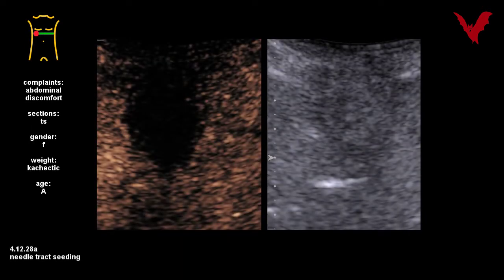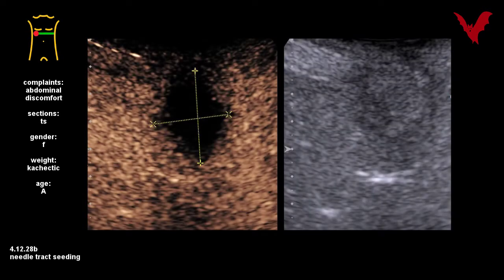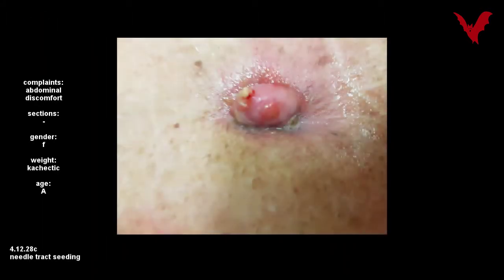A rare but severe complication of thermoablation is seen in US without and with perfusion study in 28A and B respectively, and in a live figure in 28C. Note the invasion of the skin by the liver tumor and necrotic areas of the latter.